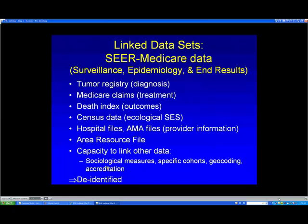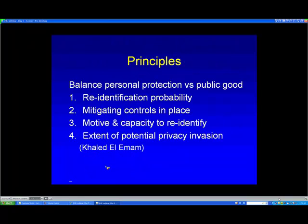Well, I think, as has been articulated by our host, Dr. Khaled El-Imam, rather than taking a very conservative approach and saying it's too risky to link data and to give researchers access to individual patient level data, we really need to take a more nuanced view of this and try to balance the very real issues of personal privacy protection versus the public good that can come from making data about a public healthcare system more available for research, analysis, increasing transparency, etc.